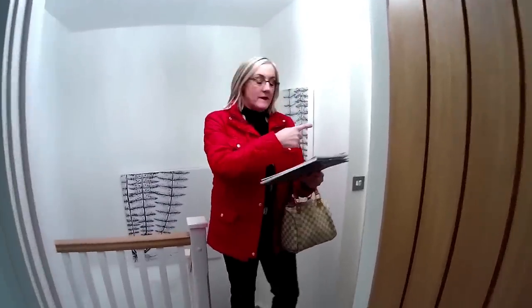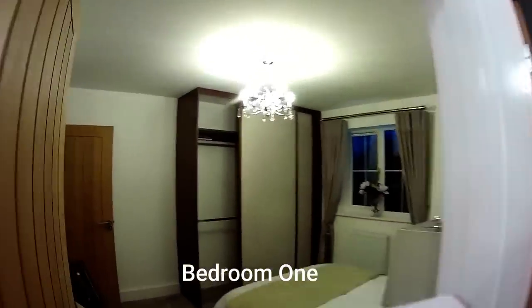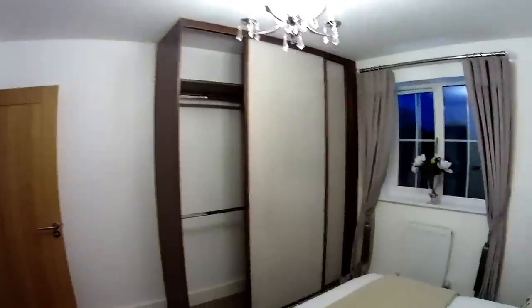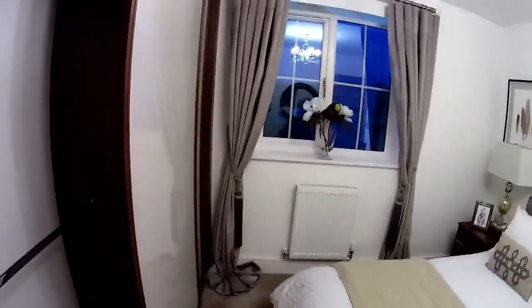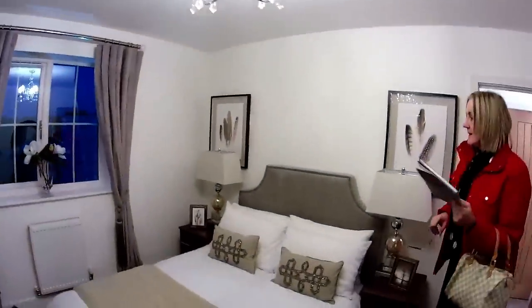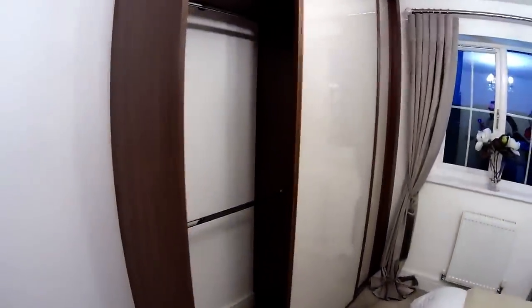Right, if we start this way then, so we've got bedroom two. Is that right? No. It's got an ensuite, if that's a clue. Oh, bedroom, yes. No, it's bedroom one that's got the ensuite, so this is bedroom one. So it's got a window to the side. Yes. A nice fitted wardrobe there. But the wardrobes were an upgrade. Were they? Okay. Yes, they are.